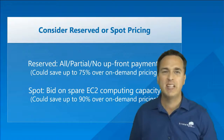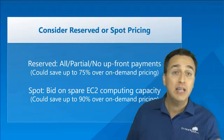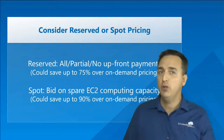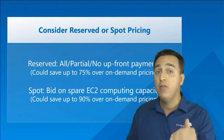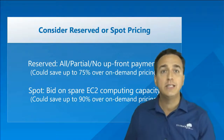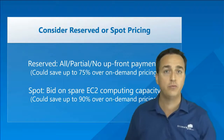Spot pricing. Ooh, this is an interesting one. It's like playing the stock market. What I'm going to do is set a certain price limit that I want to pay for using an EC2 instance. If the price is below that value, then the instances are going to be launched and I will be able to use those instances for what I want to use them for.